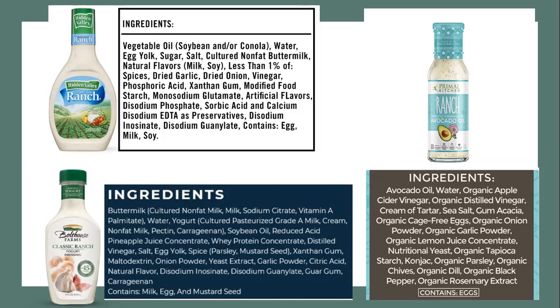And then Primal Kitchen, that's a brand that I definitely recommend because as you can see by these ingredients, pretty much all things that we know what they are. So the first ingredient to this Primal Kitchen is avocado oil. I got water, apple cider vinegar, distilled vinegar, cream of tartar, sea salt. So, I mean, it has eggs in there and a lot of your typical powders that we use with cooking. So I would recommend out of all of these comparing ingredients would actually probably be this Primal Ranch. So again, just being aware and reading more food ingredients to make the best choice for you guys.